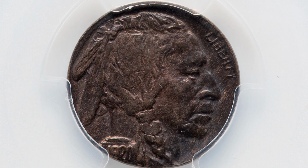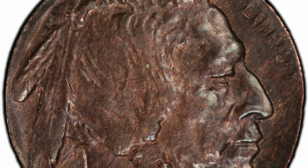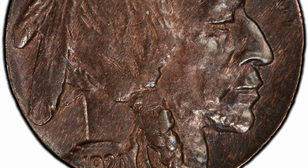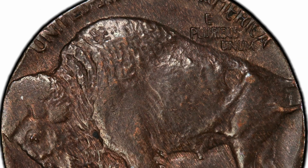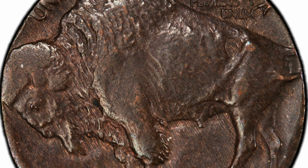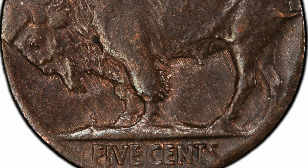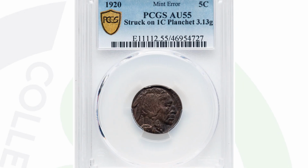But let's move on and compare it to this coin here. Now, the last coin sold for $89. This coin sold for over $5,000. This is not environmental damage. This is where a Buffalo nickel design has actually been struck onto a 1 cent planchet. So in 1920, they were producing wheat pennies. So this would be a wheat penny planchet that a Lincoln cent design was supposed to be struck onto. However, a Buffalo nickel design on accident was struck onto a wheat penny planchet. So this coin ended up selling for $5,280 at auction.